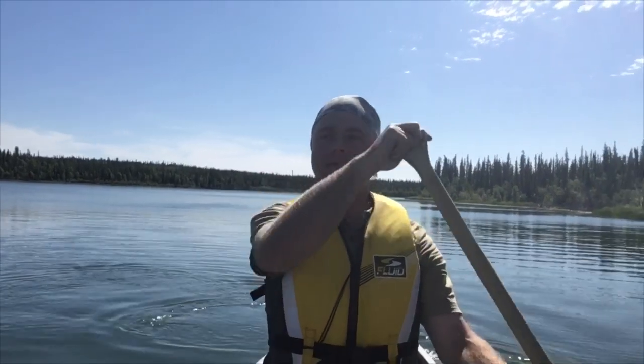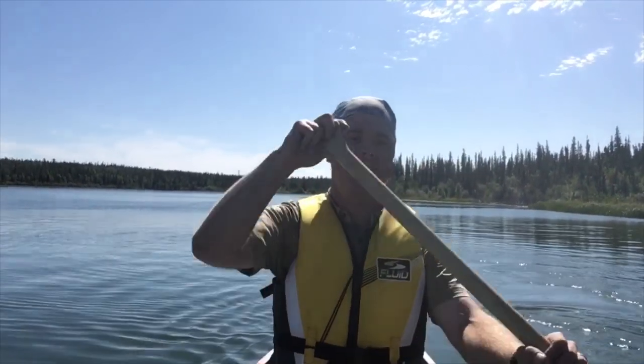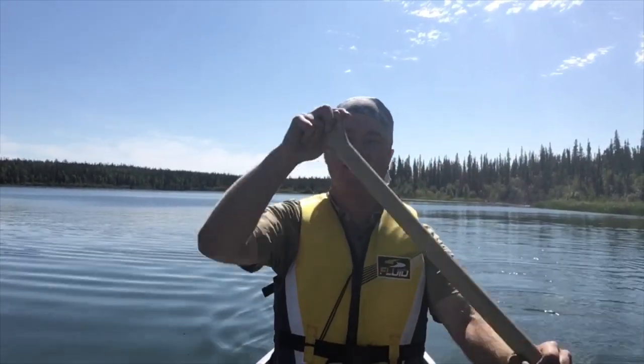Today, we're just going to have a little cookout, and I'm going to share with you guys a little recipe that I like. Pretty simple to cook over a fire, and you can even do it at home in the cast iron too. But something nice about cooking outdoors.